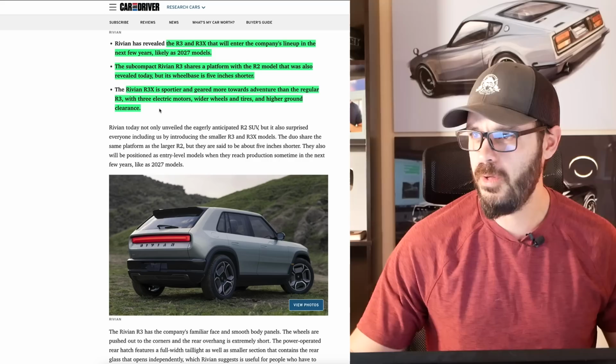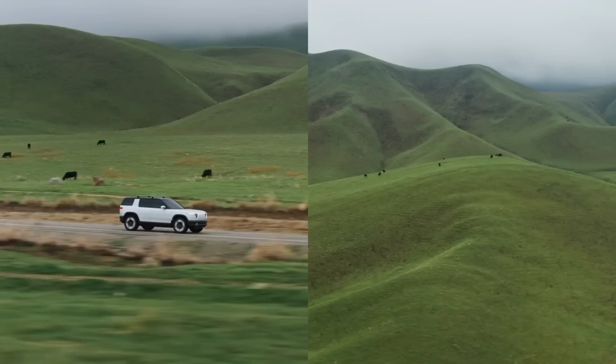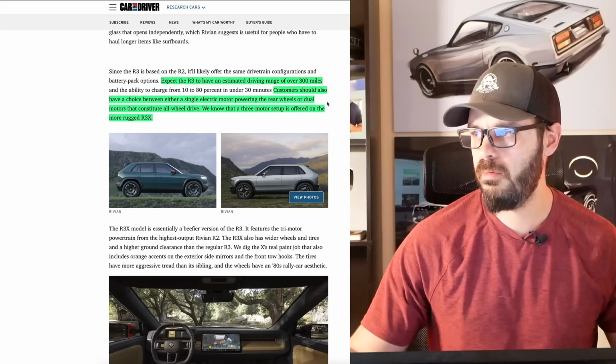The R3X is the sportier one, geared more towards adventure than the regular R3, with 3 electric motors, wider wheels and tires, and higher ground clearance as well compared to the regular one. Range is estimated to be around 300 miles, or over 300 miles, which is not bad at all. I hope that's actually the case when it comes out. And if you want to, you can still have this with a single electric motor powering the rear wheels, or dual motors for all-wheel drive, obviously.